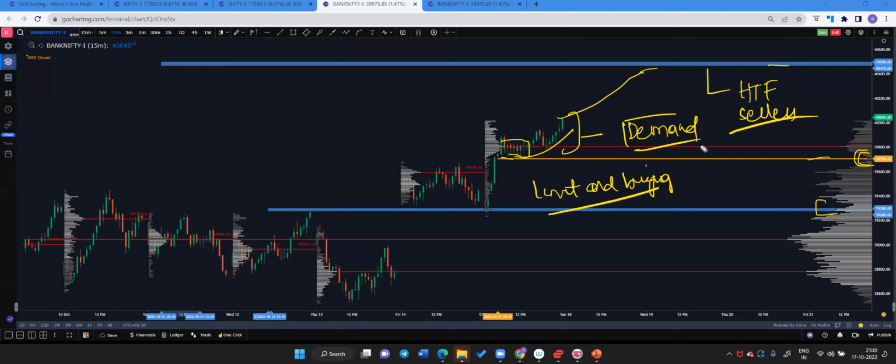I already have positions built accordingly. I have overnight positions in both Nifty and Bank Nifty, Nifty with a slightly non-directional bias and Bank Nifty with a bullish bias, and I would be playing it out accordingly based on these references. Only when we break and we see definitive selling coming in through 39,700 to the downside will I look to short this market, because Bank Nifty is much stronger than Nifty.